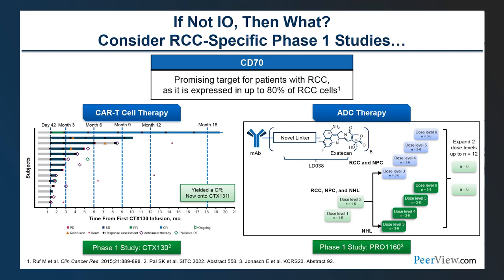And then beyond the microbiome-based stuff, which I'm super enthusiastic about, are some collaborations that the three of us and others here in the room are working on together. What's really interesting is we're trying to bring modalities like CAR T-cell therapy and ADC therapy to renal cell. I had the pleasure of working with the compound on the left, the CTX130, which is a CAR T directed at CD70, a very pervasive renal cell antigen. We just published this in Cancer Discovery a month or two ago.